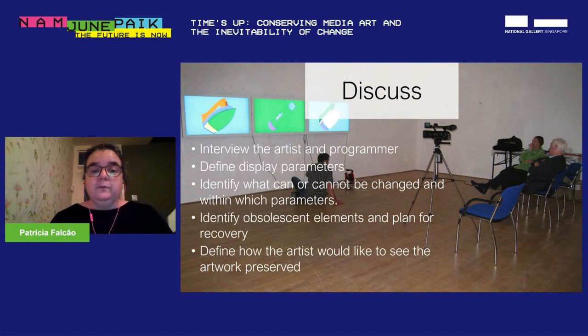And at that point, we try to understand what is the artwork, how it was produced, what tools were used, what types of files or what type of media was used, how did we get to the final object that we are receiving, what are the display parameters, how can it be shown, how can it not be shown, and how can it change, what can or cannot be changed.